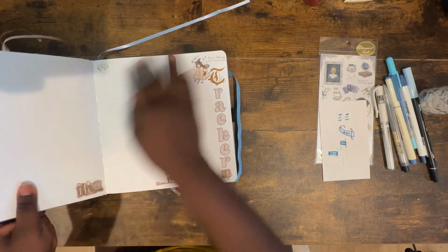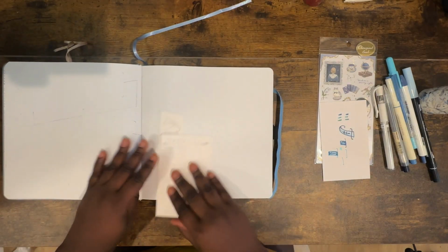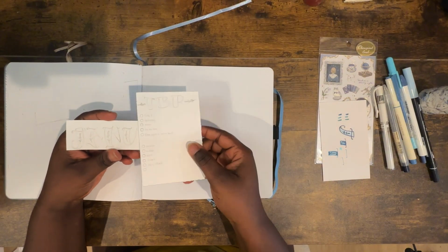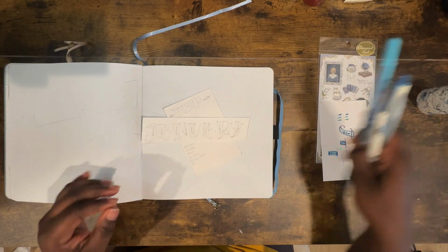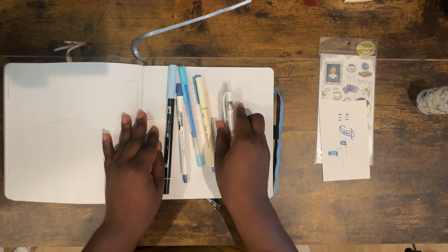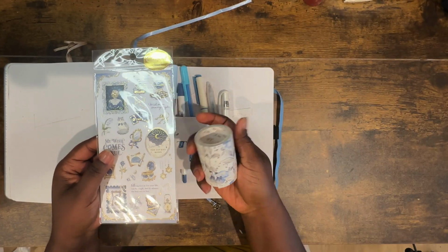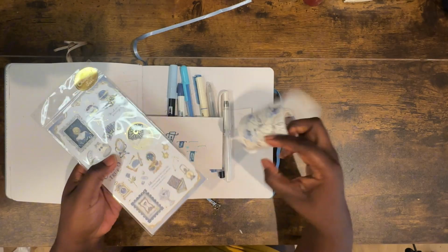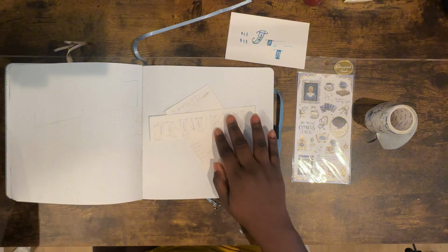So at the time when I filmed this portion of the video, I wasn't done setting up my tracking spreads at the beginning of the reading journal, but I did have a pretty good idea of the theme I wanted to use for my cover spread in January. So I already picked out some things like my color theme. It was going to be blue to match the cover of the journal. I already had cards with the name of the month and my TBR written on it, and I picked out my stickers and the washi tape I wanted to use. Pretty simple. Everything you can see on the screen right now is pretty much what I'll be using to set up the cover spread.